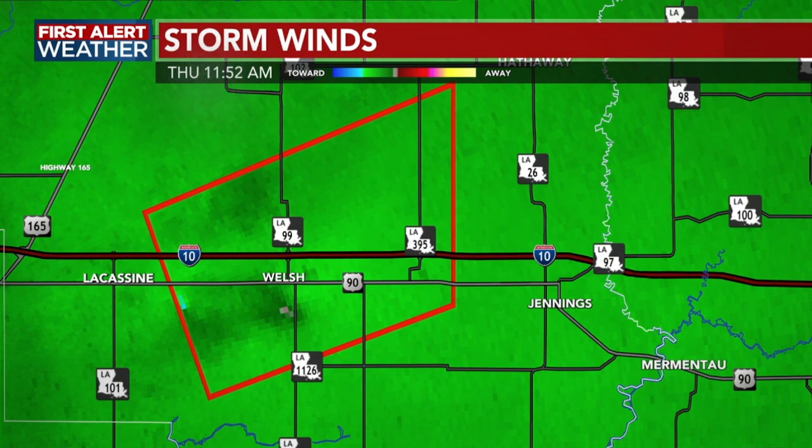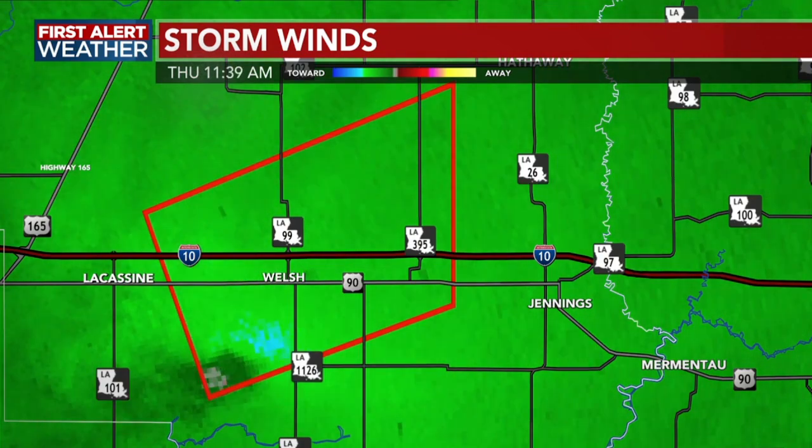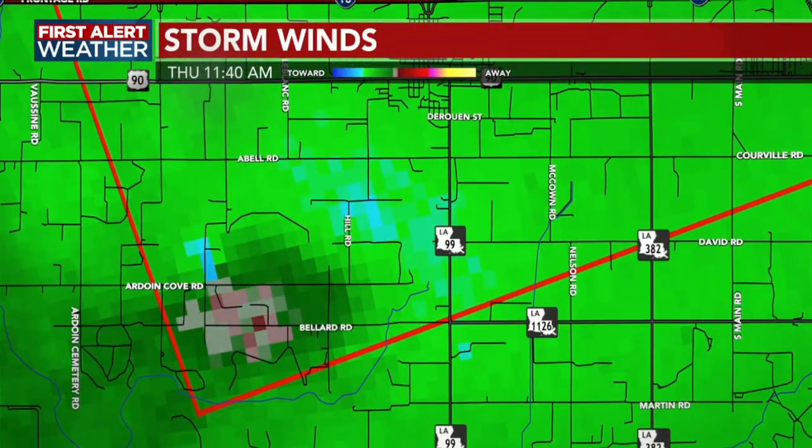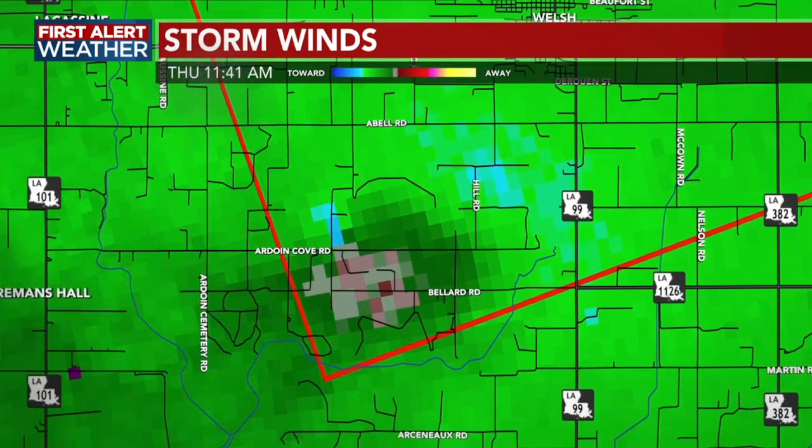And this is some good news here. It looks definitely not as impressive as what it did when it was just south of the Welsh vicinity. In fact, this is what I'm talking about here. When it was kind of on the left edge of that tornado warning near Arduin Cove Road, you can make out where those blue and reddish colors were meeting. I'll put it in the middle of the screen.